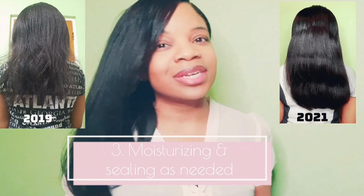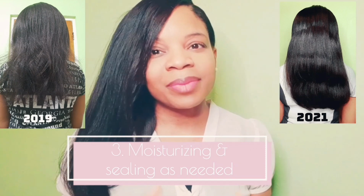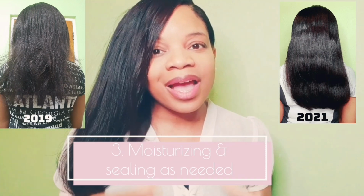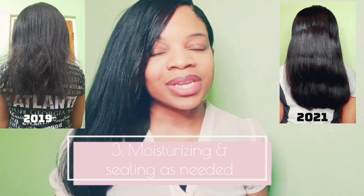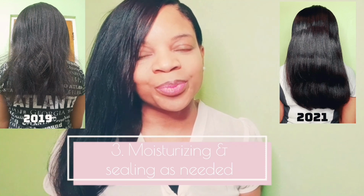So moisturizing is really the act of applying a water-based product to the hair. The products may be labeled moisturizer, or it could be labeled something like a leave-in conditioner, or labeled like a hair cream. And usually the first ingredient in your moisturizer should be water. Sealing the hair is an act of applying more of an oil-based product to the hair.